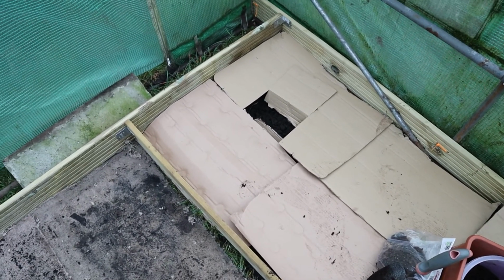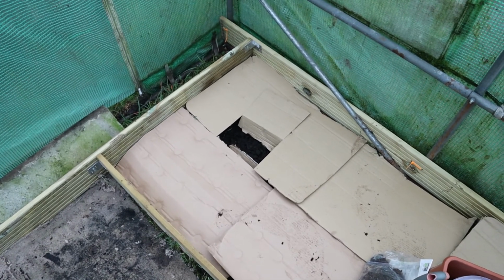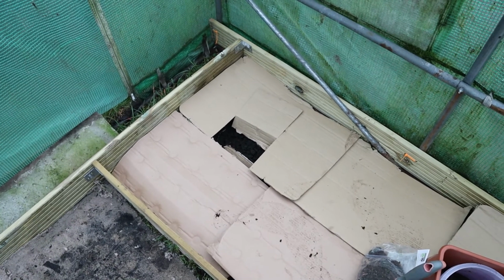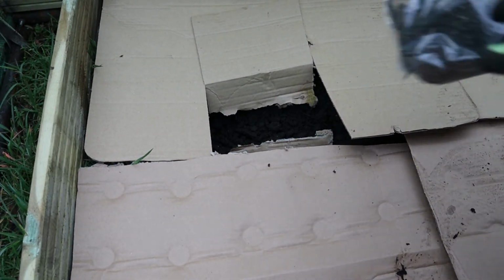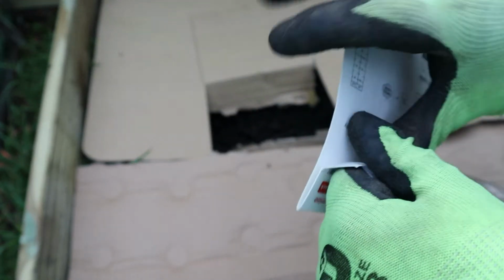So here is where I'm going to be planting my rhubarb crown, just in the corner of the polytunnel, and as I mentioned, I've got this cardboard down as a bit of a weed suppressant. It is just grass underneath, and as you can see, I've dug a hole in the ground and cut a hole in the cardboard ready. So I'm just going to be planting my rhubarb crown directly into the hole, directly into the soil, and as you can see, it was a £2 one from Wilko's, as I mentioned earlier.